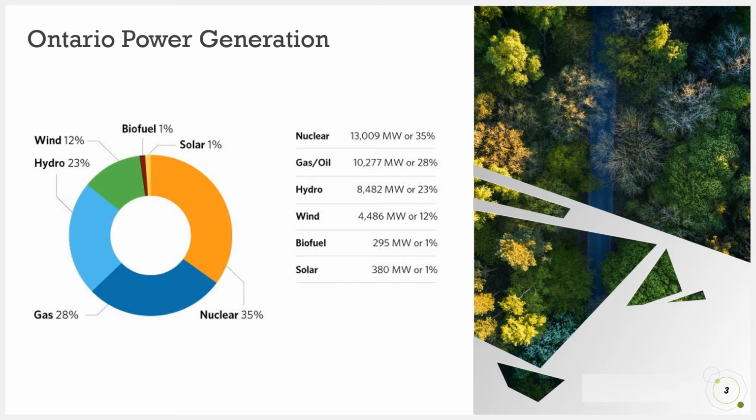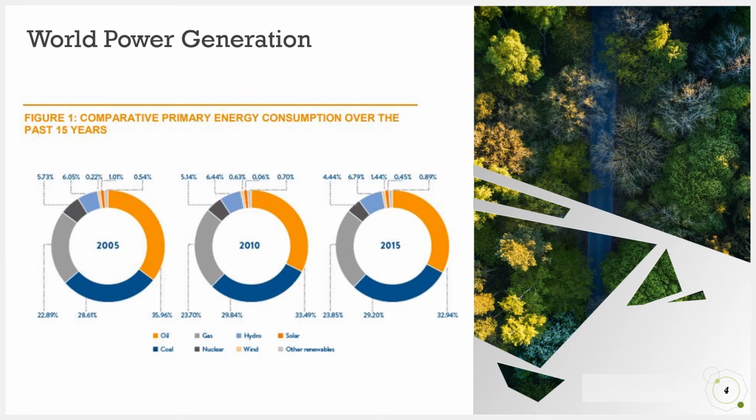Looking at a smaller scale such as our province, we can see that we have made significant progress utilizing and producing cleaner energy, such as 23% from hydro and 12% from wind generators, and a big contributor being nuclear energy coming in at 35%. When we turn our focus to lesser developed countries or countries that are focused on industrialization, we see a large shift in the world's energy consumption towards non-renewable resources, as we can see in the graph.